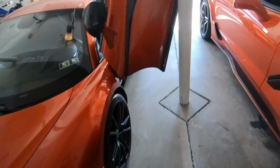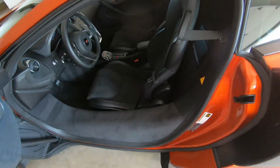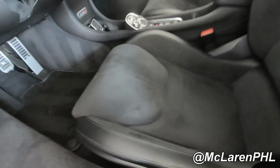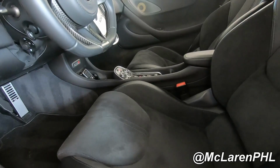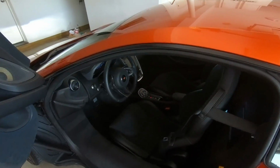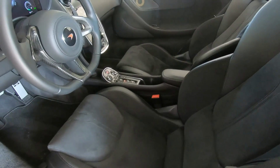I want you guys to get a good look at this because this is the cleanest my McLaren has ever been and ever will be. Look, there's already a couple bulldog hairs inside. Get rid of that. But McLaren Philly was nice enough to fully detail my car after it was in for service. And look at the vacuum lines, even behind the seat. I don't know if you can see them, but this is the cleanest it's ever been, besides maybe the day I bought it because it was brand new. But I don't think you'll be seeing it this clean ever again.